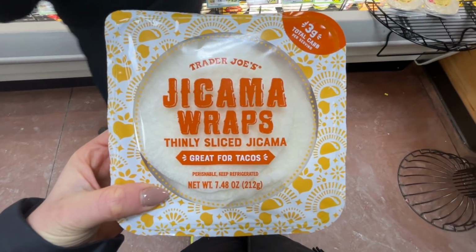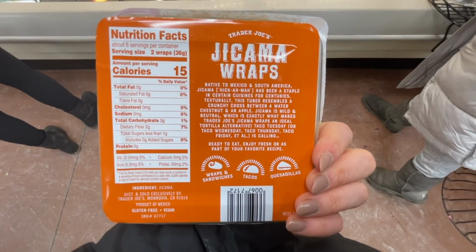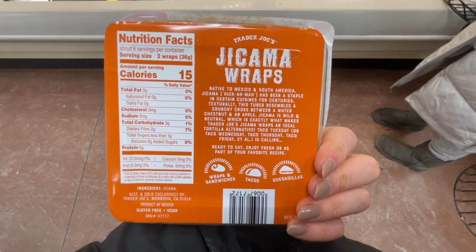These jicama wraps. If you are really trying to release weight, you're gonna wanna stay away from the bread products. So I know I showed you some bread and some tacos, but these are gonna be the best if you're trying to release weight because they're just made from jicama, and they're like 15 calories for 2 of them. So it's simply just a vegetable and it's raw. So if you are craving tacos, but you're really trying to release weight and stay away from the processed products, this is a great option.